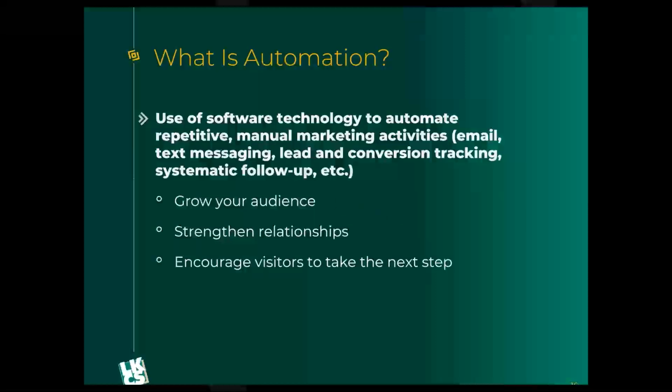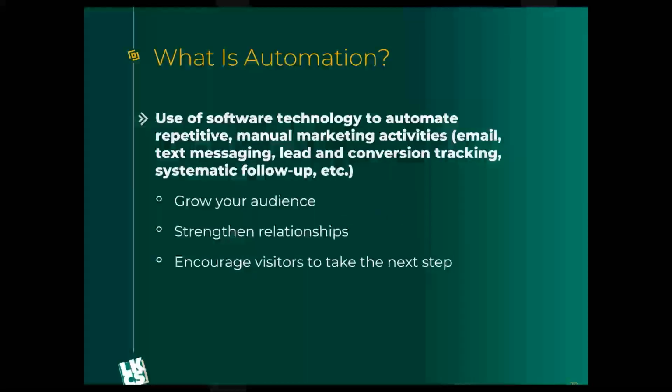So first, what is automation? Automation is the use of software to automate repetitive manual marketing activities. For our purposes here, we're going to focus in on email marketing automation. That's a very common and useful form that can achieve great results.